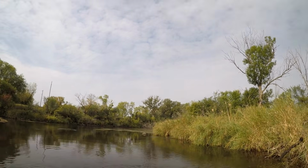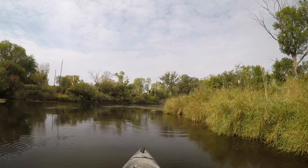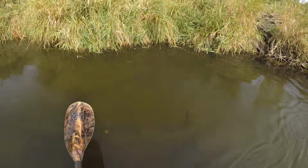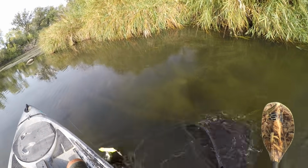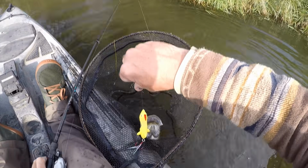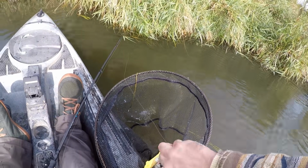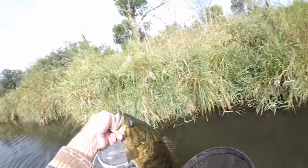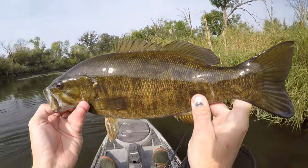There we go. Uh-oh, he's got me wrapped up on something over here. He's on a stick or what? Oh, did he come free? I think he did. Sweet. Oh, he got me another one here now. The fish is just diving for anything he can. All right, another one on the chicken spook. A little bit smaller than that first one, but what a pretty fish.